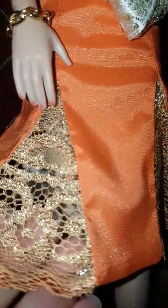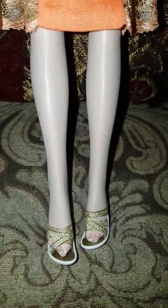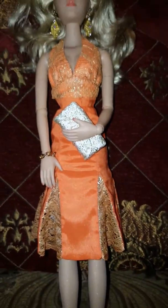And just look at the little pleats in her dress. It's really detailed as well. Nice lace. She does come with pantyhose as well. And the bad thing about all these dolls that were released is they all have shoes that just slide on. So you either have to rubber band them or make sure that they're secured properly. Otherwise, they will lose their shoes.